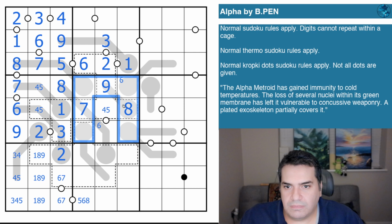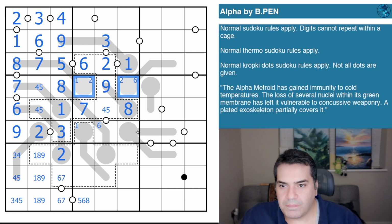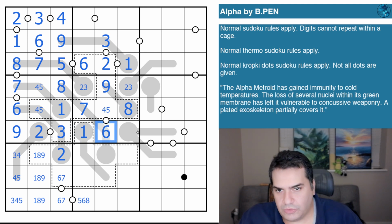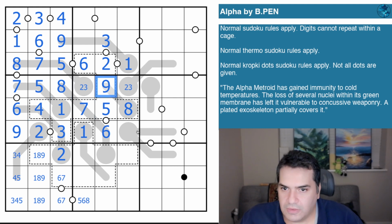I'm still thinking about box 5 more broadly, such as no 1's in here. 1 is in one of these 2. No 2's in here. One of these is a 2. No 3's. That's a 2-3 pair. And therefore that's a 1. That's the only remaining slot for a 1. That's a 6. That's the only remaining slot for a 6. That's a 5. That's a 4. That's a 5. That's a 2-3 pair. I need a remaining 4.